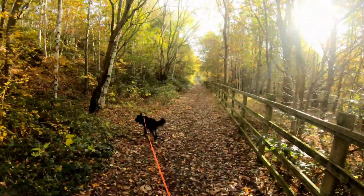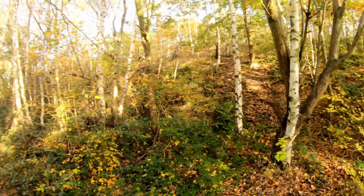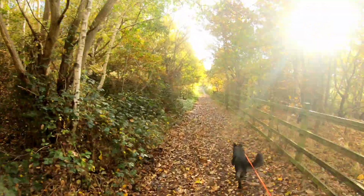So we're just coming up to the area of Westhorpe Colliery. It's now Westhorpe Hills. It's been turned into cycle paths and footpaths. It's quite nice. So we're coming up to the section of the line where actually I'm not even on the line now. It's a bit boggy down there, so I've just taken a bit of an easier detour.